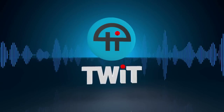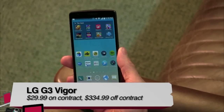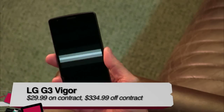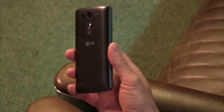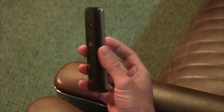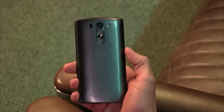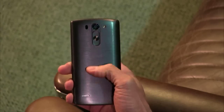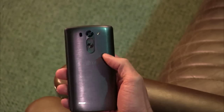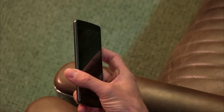This is Twit. You have in your hand the Vigor. Now, I'm not sure how I feel about that LG name. So how is this different from the G3? Well, if you were to just look at this and not have a sense of scale, you'd think it was the LG G3. Same thing, button on the back, nice brushed metal finish. Although it looks like brushed metal, it's actually plastic, but it does a pretty good job of being faux metal, I'd say. Gives it a little bit more of a premium look. The display, it's a 5-inch 720p.